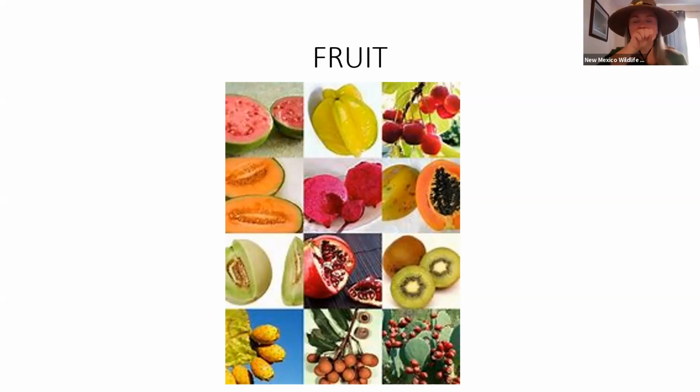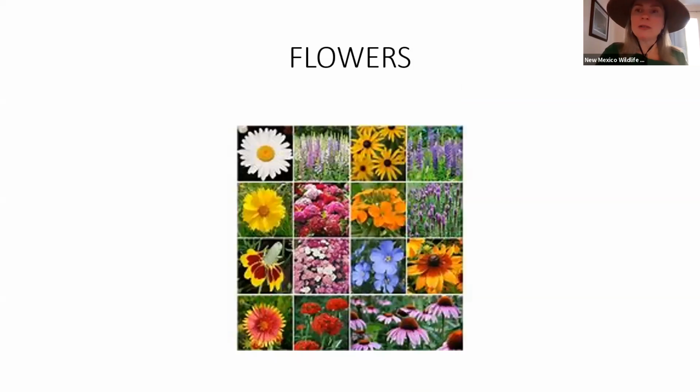Do you like fruit? I love summer fruit, particularly strawberries, cherries, nectarines, peaches. I can hardly wait. What about these? What are these called? They are flowers. We've had that sign before, flowers. So just imagine you're holding a flower and you're sniffing a flower.